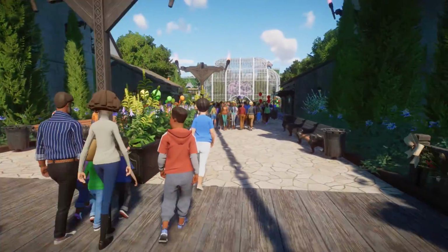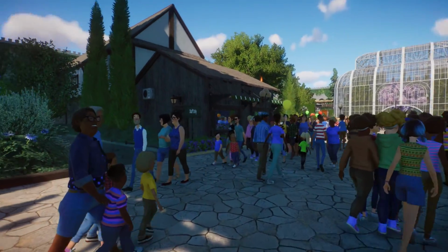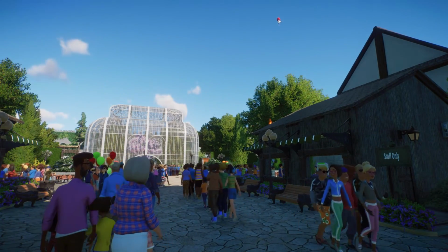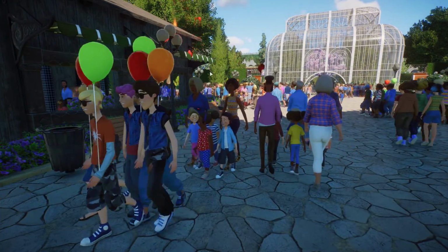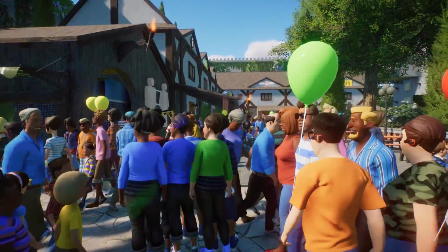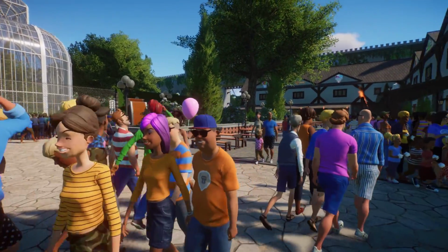Let's see. Beautiful entrance. And I already take a look at this. And we will have these beautiful buildings all along this area. I'm just gonna pop that balloon. Perfect. I'm gonna pop that one as well. There you go. Beautiful. We have some toilets on the left. All these beautiful buildings along this courtyard.